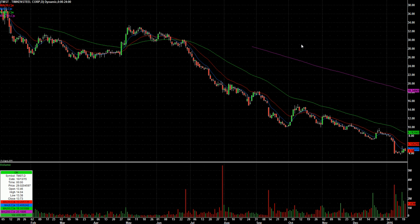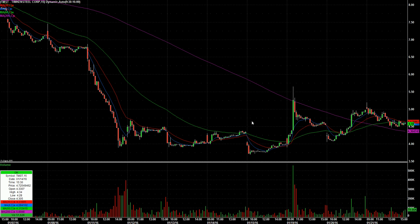TMST. This wouldn't catch your eye normally, but as a day trader, since I saw this move here a few days ago, it stays on watch. I would have never found this if I didn't see this move a few days ago, which went from a low of 390 all the way to 565. That's a huge move in one day, and actually happened over the course of like an hour or so. And so now you've kind of got a trend line again.